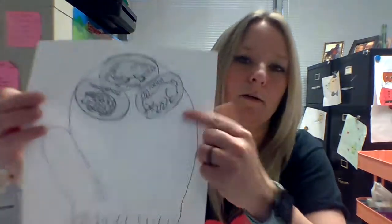Alright. Now we're looking in our book again. We see the mole. We see the rabbit. Who can tell me the next animal? Look in your book. He's got lots of spikes. Do you know what he's called? Not a porcupine. He's a hedgehog. Our hedgehog is next. And I am going to glue him next to the mole and the rabbit. So now I have my mole, my rabbit, and my hedgehog.